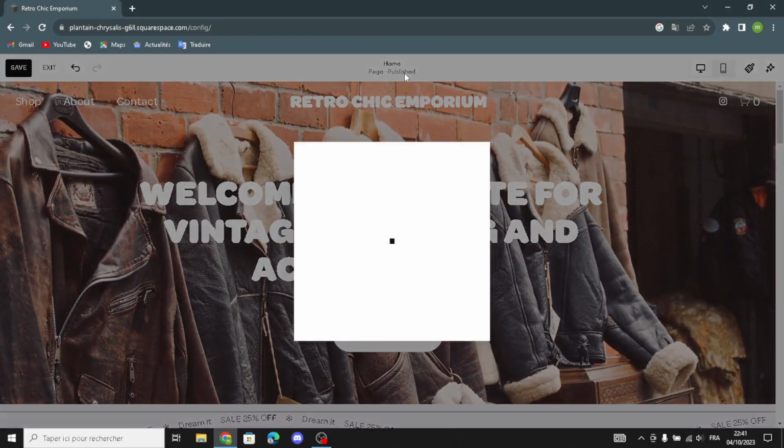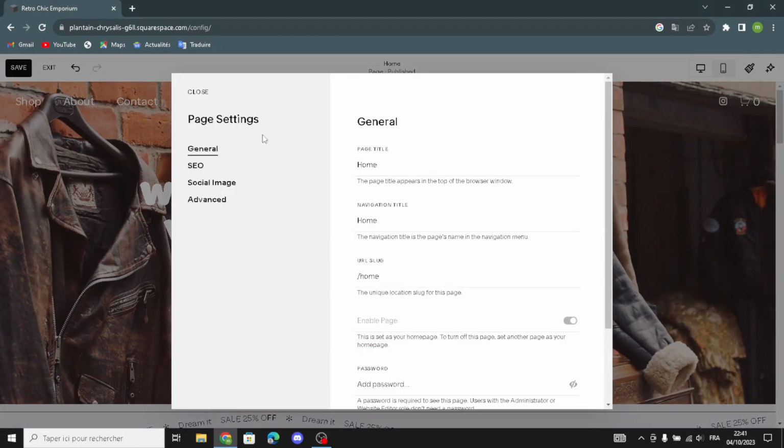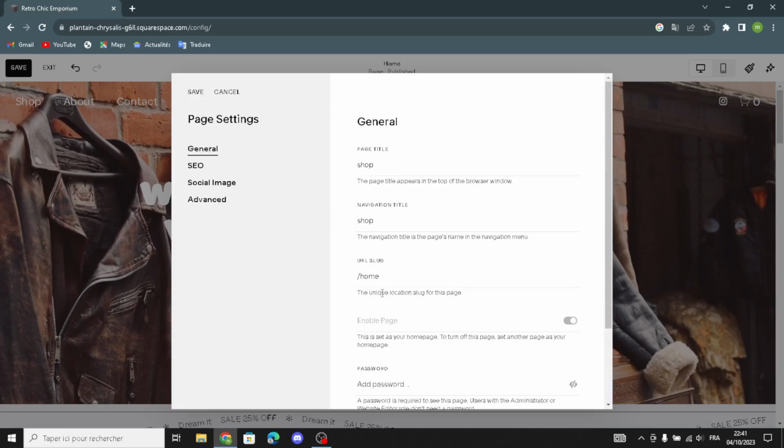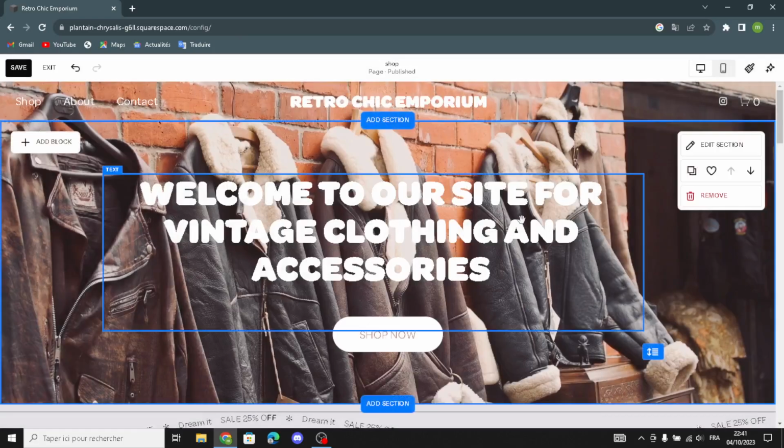You can edit the page settings. For example, here you can change this. You can type here shop. Also the navigation title, and the URL you can also change. So after this you can just click here save. That's it.